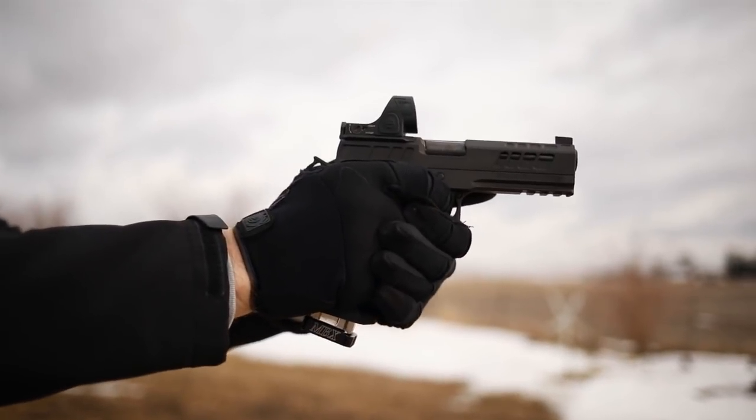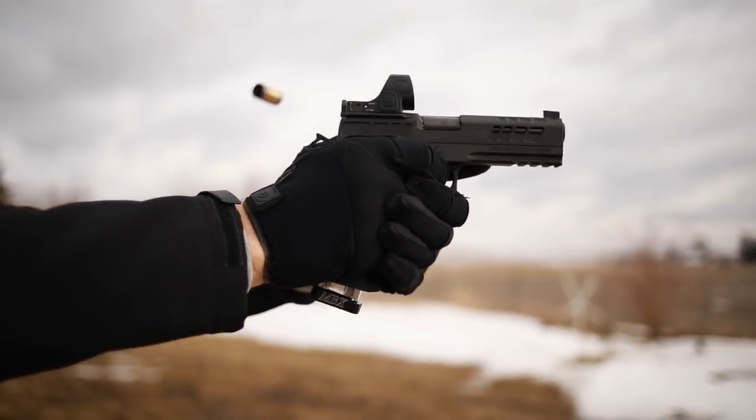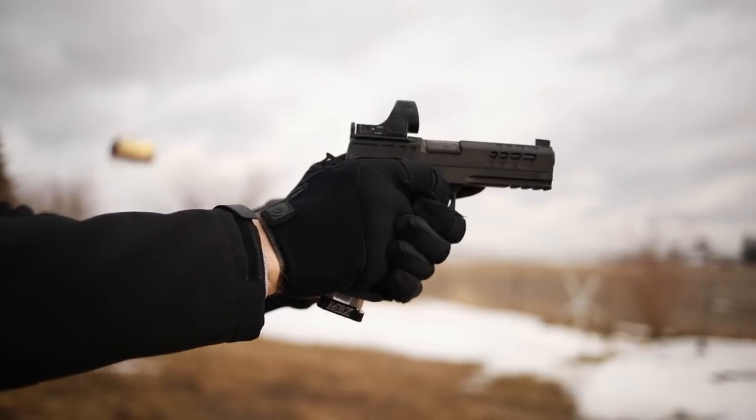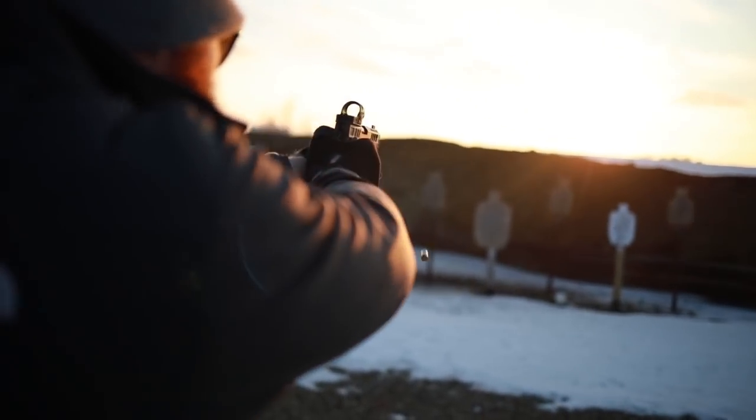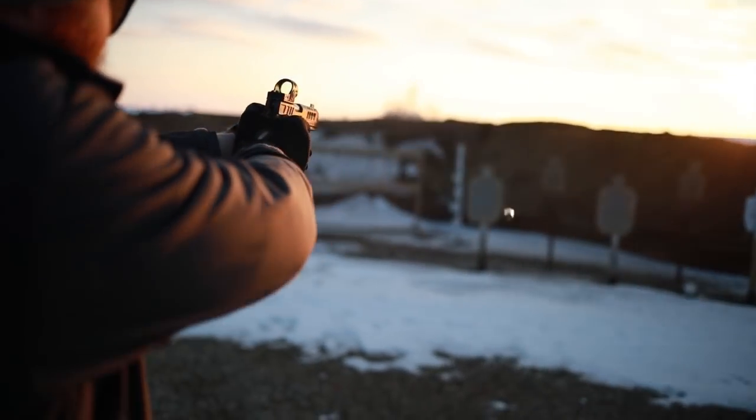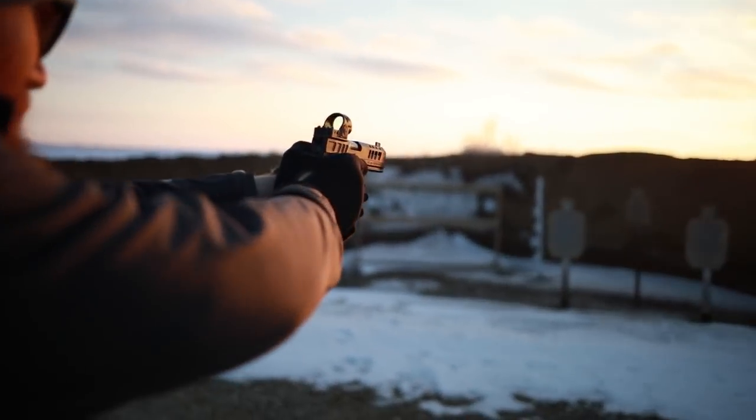Now, what makes the Atlas Athena unique from other 2011s, and if you don't know what a 2011 is, it is essentially a double stack 1911. So it's a single action only, manual safety, no grip safety like a 1911, but it does have a single action only mechanism, which allows it to have a phenomenal trigger. But it is double stacked, so it accepts anywhere between 20 and 27 round magazines, making capacity for the Athena not an issue. It has a 4.6-inch barrel, which is a lot different from your average 2011.